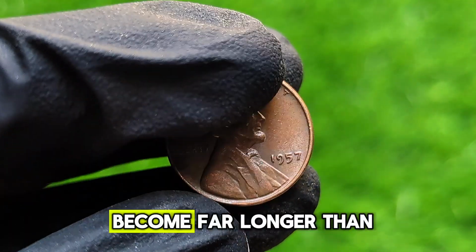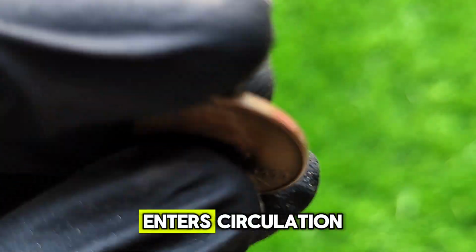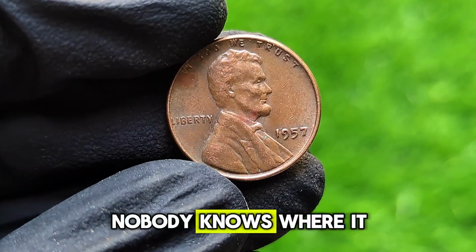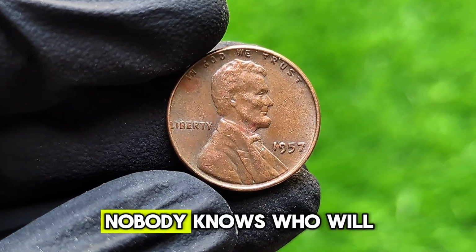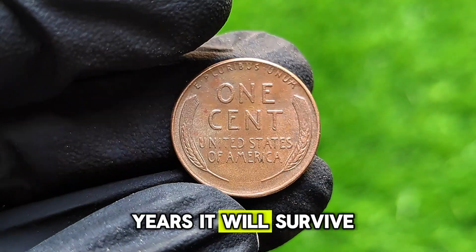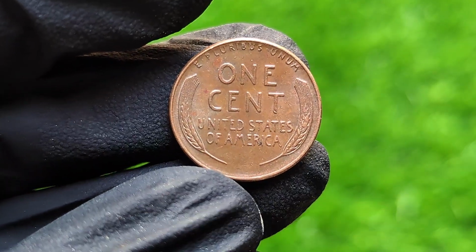And that journey would become far longer than anyone could imagine. Because once a coin enters circulation, its future becomes a mystery. Nobody knows where it will go. Nobody knows who will carry it. Nobody knows how many years it will survive. The story begins the moment control disappears.